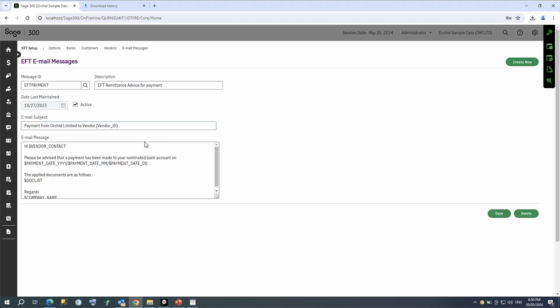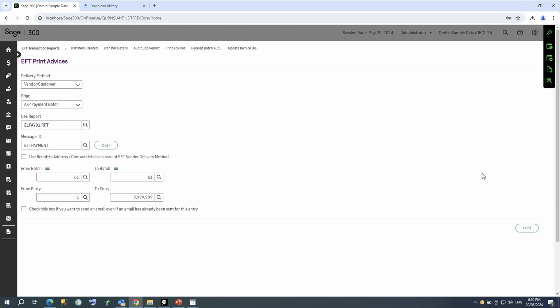And we also support HTML emails, and there are also examples of that in the help. So if I go back to my print advice screen, select the batch, go print, that is going to mail or to print or email, depending on how I've configured my vendor and customers. So it's now emailed those two batches.